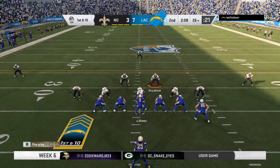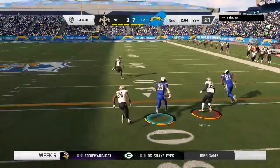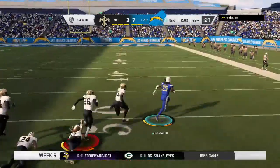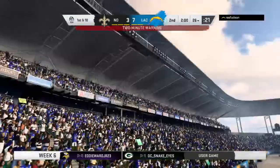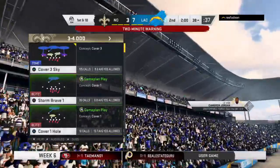Hey, we got to get this stop here, D. Now Gordon on first down. It's a first down and more for Gordon. And finally brought down at the 38. Come on, baby. Let's go.